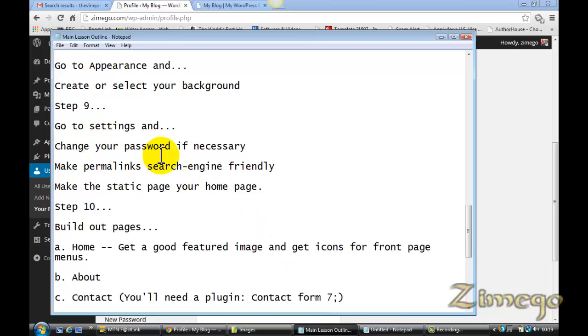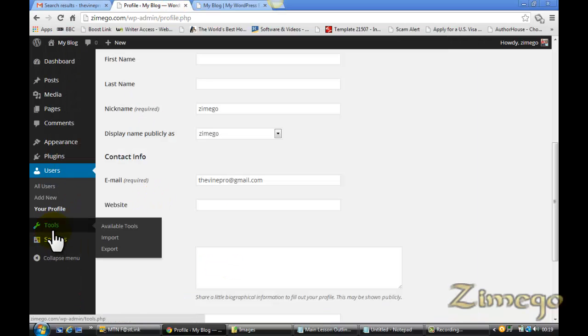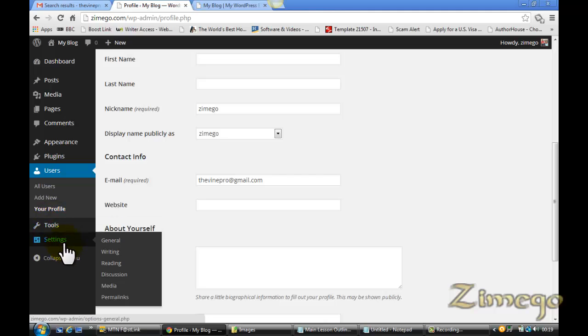Then in settings, actually, now we make our permalinks search engine friendly. You notice that you need people to visit your site, and for search engines to be able to index your site and rank them high, there are things that you do. We call them on-page SEO optimization requirements. So I'm not going to go into that, but just take note that what we're doing is going to help your site attract traffic from search engines like Google and Bing.